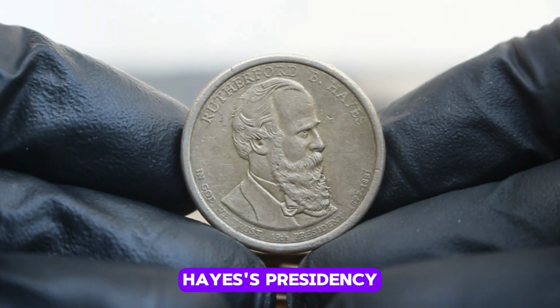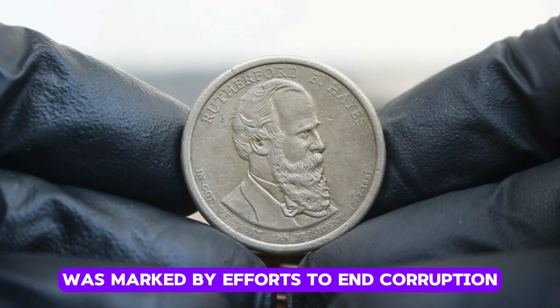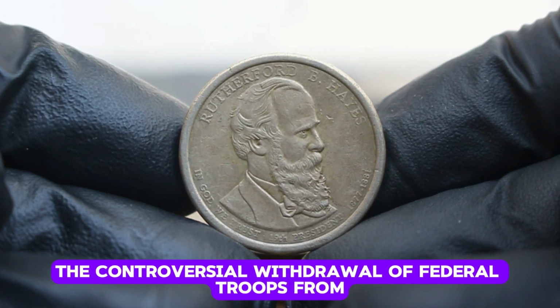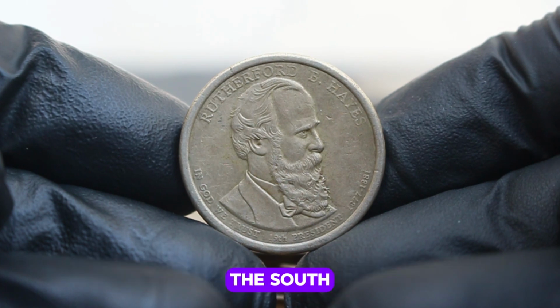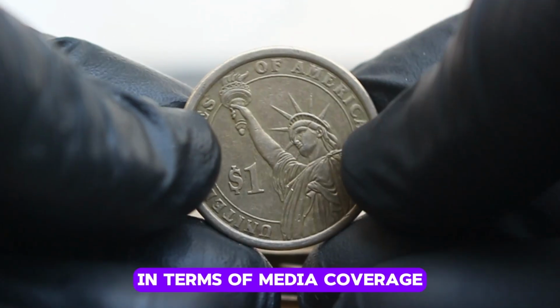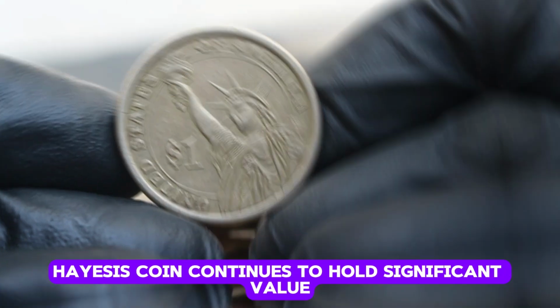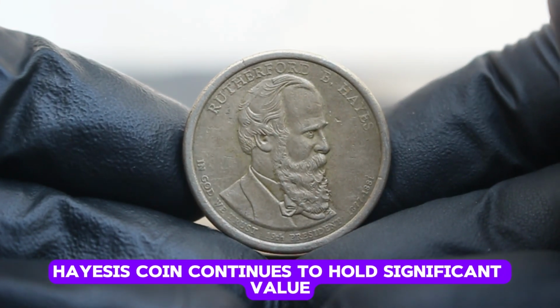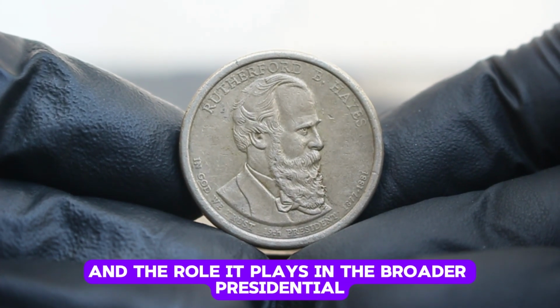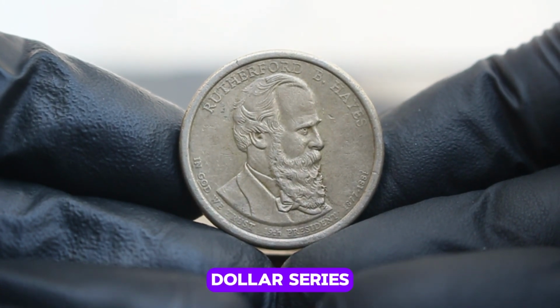Hayes's presidency was marked by efforts to end corruption in the government, reforms in the civil service, and the controversial withdrawal of federal troops from the South. Despite being one of the lesser-known presidents in terms of media coverage, Hayes's coin continues to hold significant value due to its unique design, minting details, and the role it plays in the broader presidential dollar series.